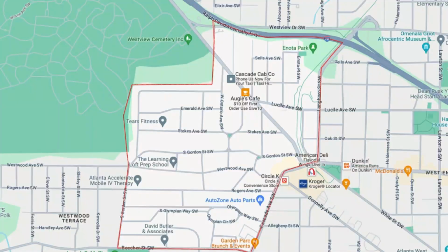Now, I think Westview is one of the Southwest neighborhoods that is one of the more popular neighborhoods to live in, primarily because you get some walkability in this neighborhood. There's a couple of reasons why. I'm going to head up to one of them, and that is there's like a little cluster of some places to grab a bite to eat. So let me head to that next. Let me show you that, and then we'll go from there.